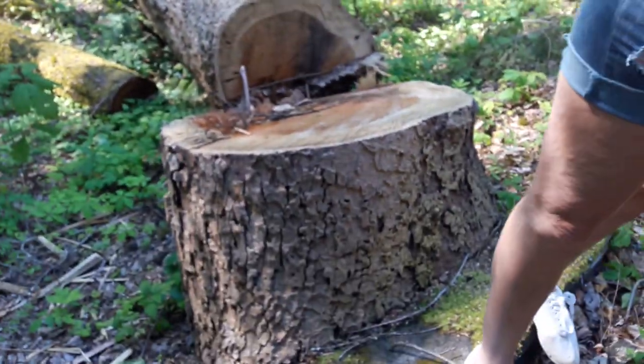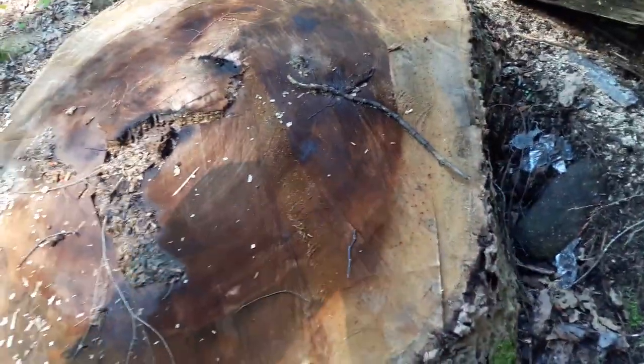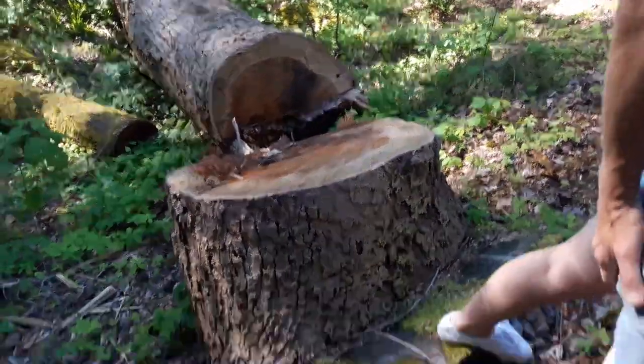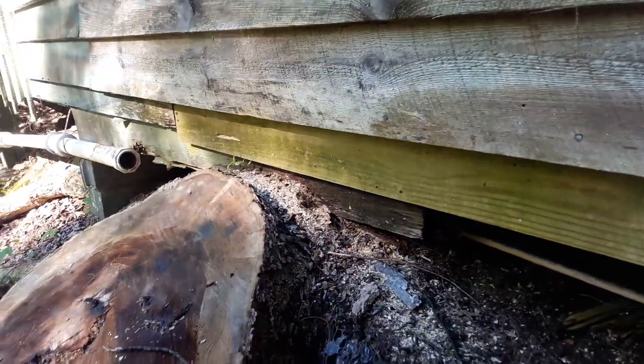I thought that was the base, but this is actually the base? Yeah, there it is. I wonder why they cut it like that twice. I guess they chopped it there first, and then they cut the stub off later. But there's the root that goes to this tree. Oh man, that is huge. They even put a board on the root to hold up the building. Yeah, it's a hell of a tree.